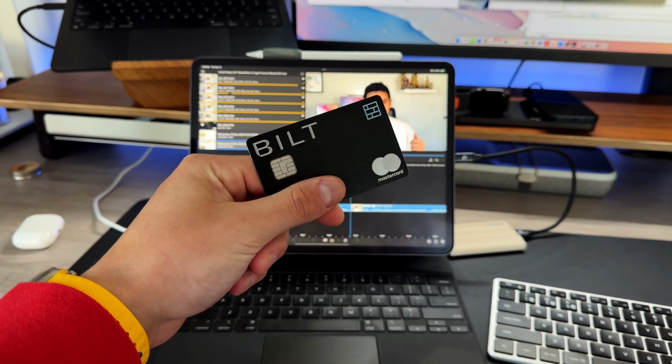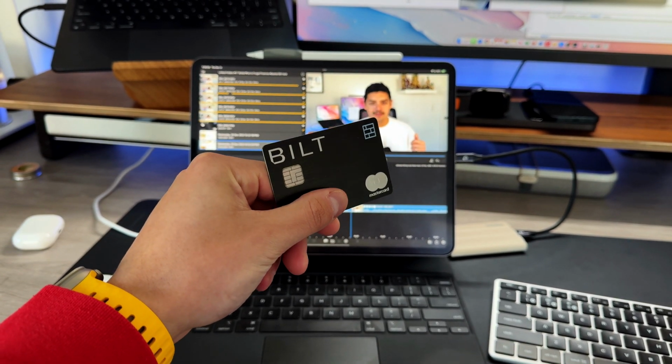It works great. So if you are in one of those major cities, whether or not you have the Bilt card, definitely download the app, and I'll leave a link down below for you guys to check that out. But if you want to maximize this and go from that 30% to that 41%, then the Bilt card is where this comes into play.